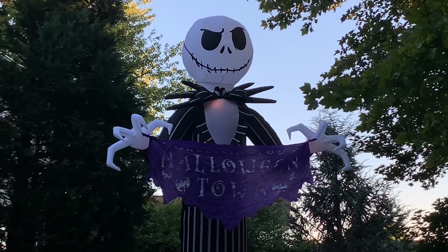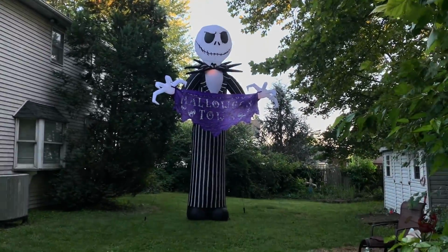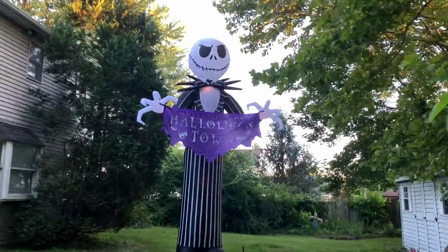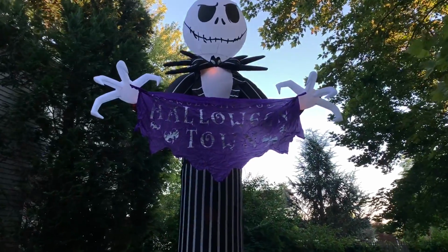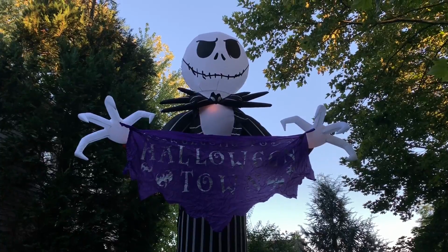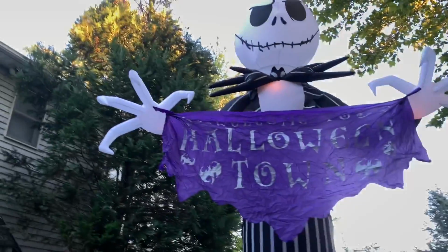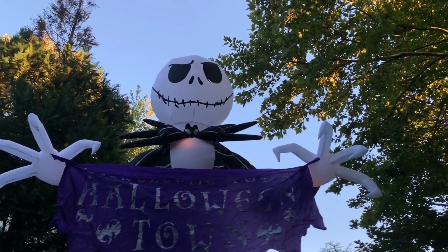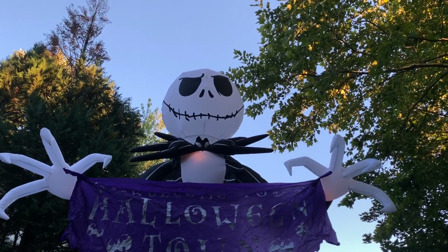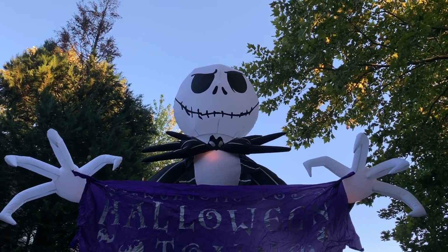Unfortunately, can't really make out the welcome to part too easily. But yeah, I'm glad it does not say Happy Halloween. At least it says Welcome to Halloween Town. Obviously from The Nightmare Before Christmas, so at least they tried there. It does have some bats on it, which is a nice touch. You can see Jack Skellington himself obviously has the bat bow tie, which at least inflates. I do like that it inflates.